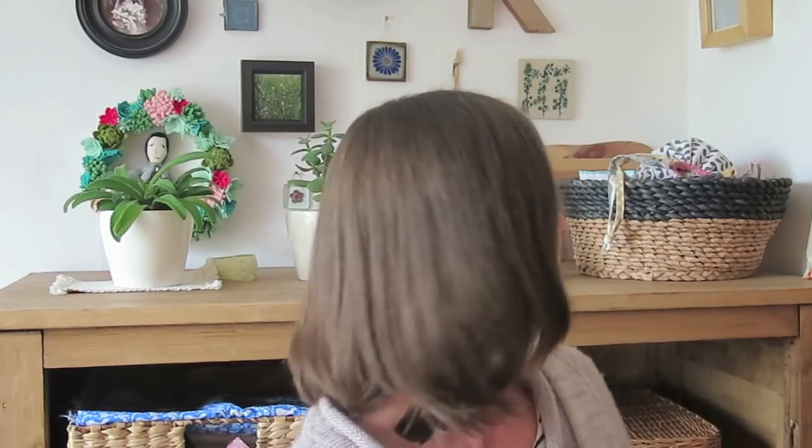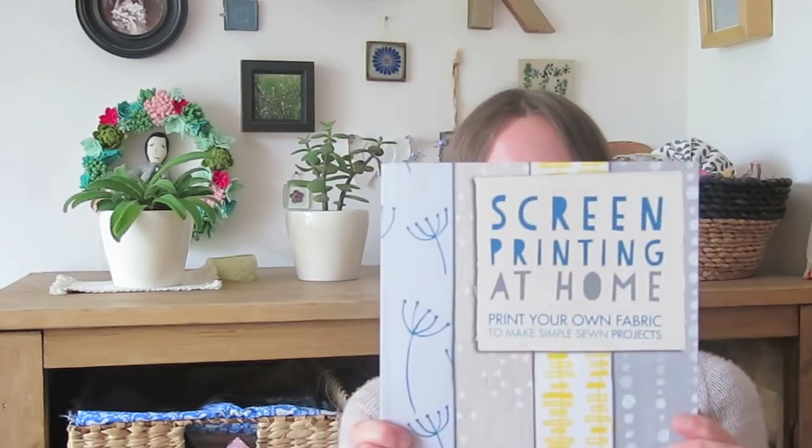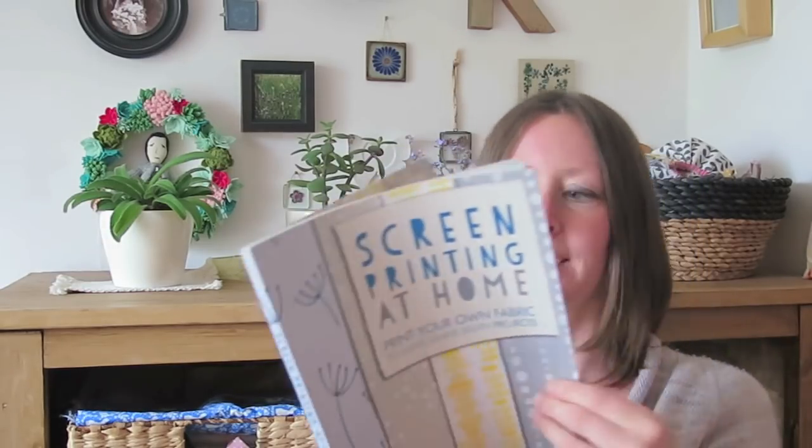So what have I got left to show you? That's the two crochet things. If you've seen my Instagram stories, you may have seen that I've been having a little go at screen printing this week, and it was very exciting. Where's the book? A while ago I showed you this, screen printing at home. So I got my book out off the shelf. I thought it was about time I did something.